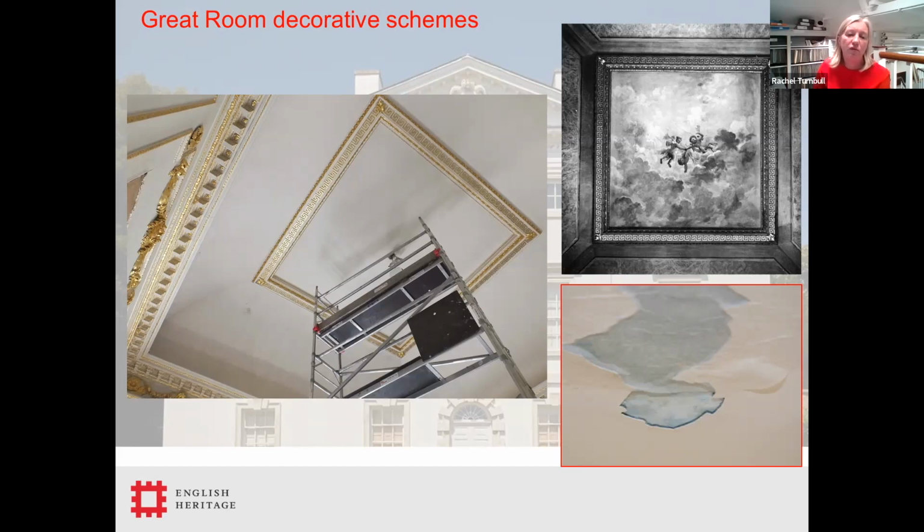So we commissioned them to first of all establish that they thought that the cherubs are still there, but then also to do some conservation work to protect the paint that survived. And what they did was they used some conservation grade consolidant along with some Japanese tissue to stabilize those flaking areas. And then the ceiling was lined with some lining paper, as you would put on your wall before it was decorated. And that means that in the future, the remains of the scene with the cherubs and the clouds is still there.